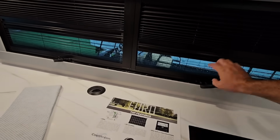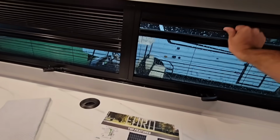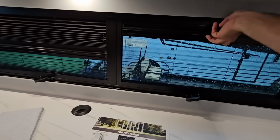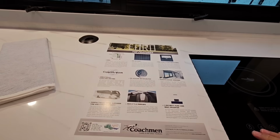It's both a shade and a blackout. You can separate these, and when you separate them, they're magnetically attached. You open them, so I can black it out at night, I can shade it during the day, or I can have them open. See what else we have.